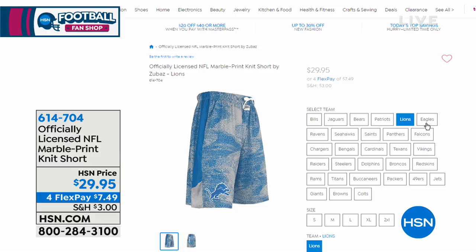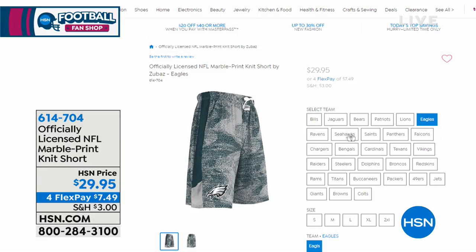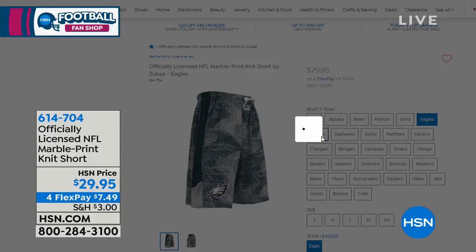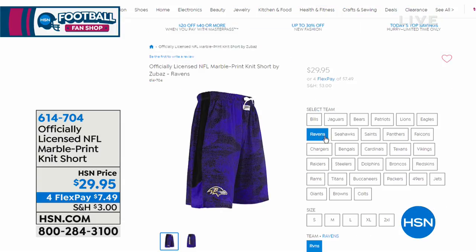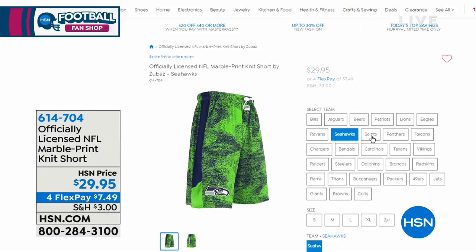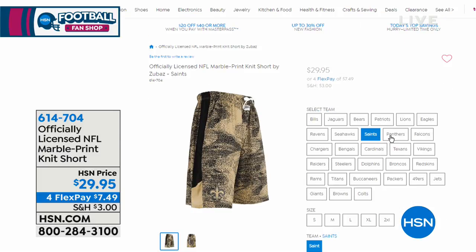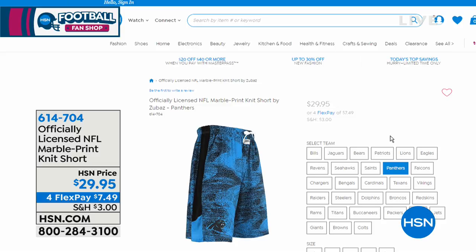Yeah, these are for the elite fan that loves comfort. These things are really fun to wear. They're by Zubaz, and if you know Zubaz, you know they like to get really crazy on their looks, but drawstring, stretch in the waist, they have pockets as well, so you're gonna get that comfort feel, but yet you're gonna be a diehard fan for sure. Absolutely, so you can pick those up right now on hsn.com, your choice of team.